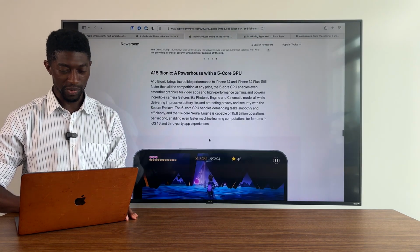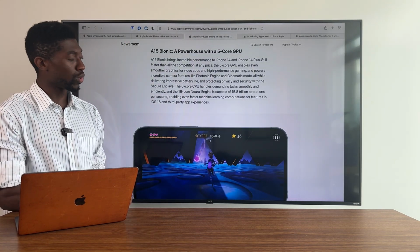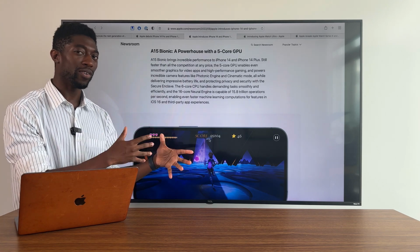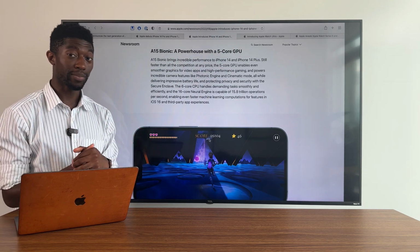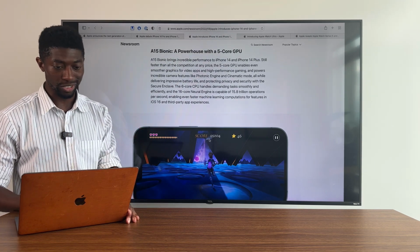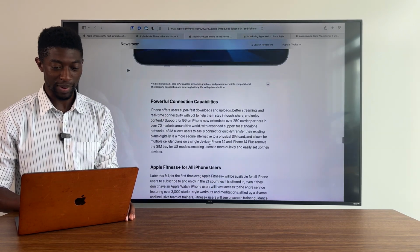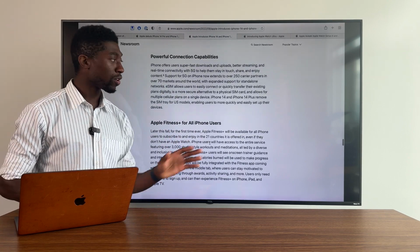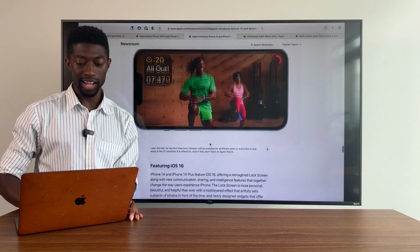Let's keep on scrolling, see what else they offered. So A15 Bionic, this is a very interesting choice that the new base level iPhones don't have the next generation processor. So this just has the A15 Bionic with some more GPU cores, which is great. I mean, the chips are already best in class by 3 years compared to their competitors, according to Apple. We have better capabilities with connectivity, and then Apple Fitness Plus for all iPhone users.